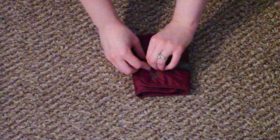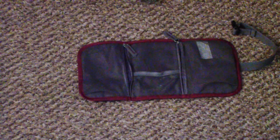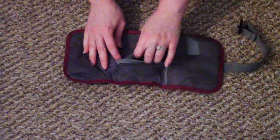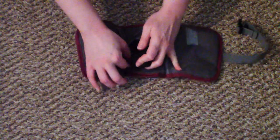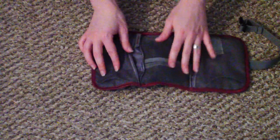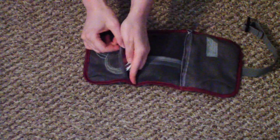So I'm going to start with the middle section here. When I get this unrolled, we're going to give it a whirl and see how it goes. So the middle section, I'm actually putting in those, I don't know what you exactly call them, but they're portable chargers, but they're like stick chargers. So I have 2 of them. So I'm going to stick them in that middle envelope type of pocket area. And then the zippered pocket here, I'm going to put in my iPhone cord, and then I'm also going to put in my iPad cord as well.